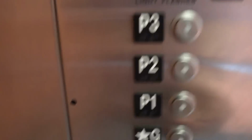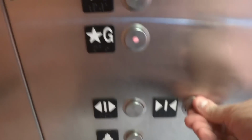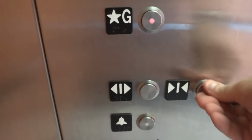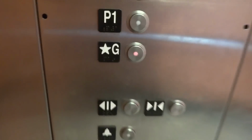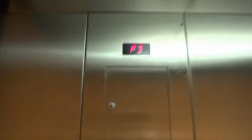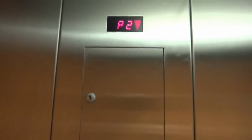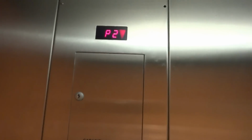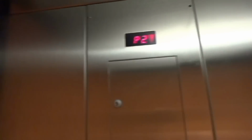Up we go to P3. Or down to ground. Usually I start these videos on the bottom, but I figured it'll be less of a hassle if we start at the top. So yeah, I was stuck in the old mindset. And down we go as we are talking through the music that is playing through the elevator system.